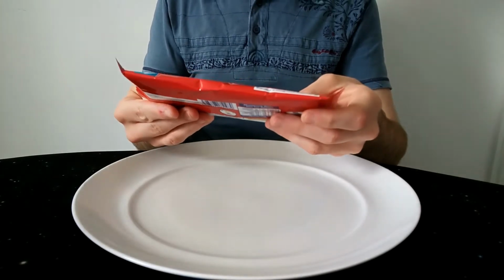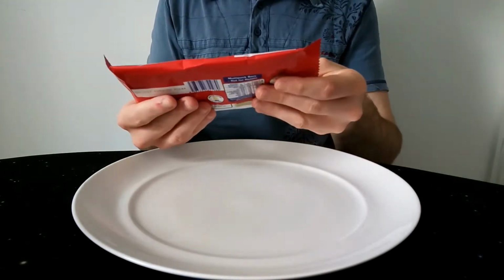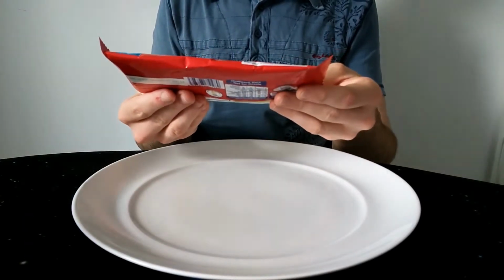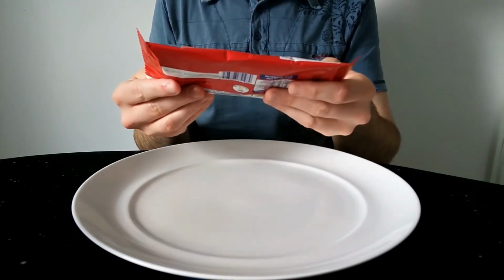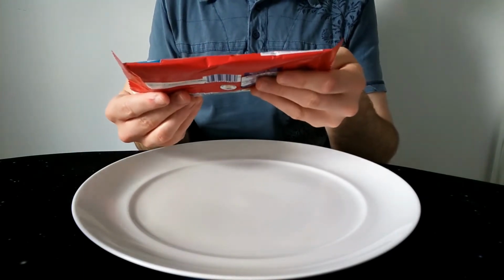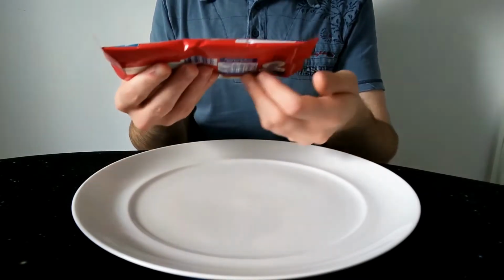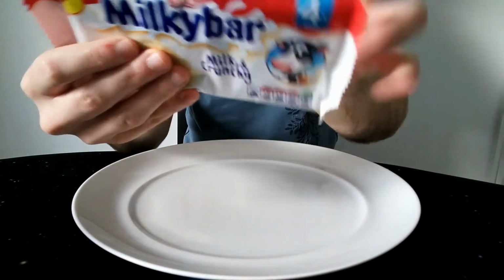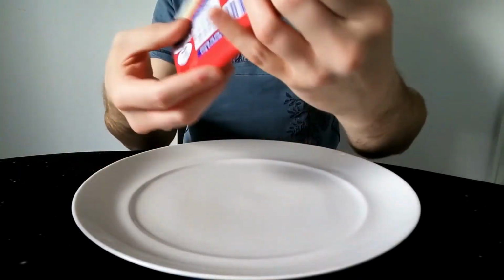So yeah, it says each bar 117 calories, 7.2 grams of fat, 4.1 of saturates. Made using whole milk, it says. I don't normally say sugars, but there's chocolate and sugar: 10.6 grams of sugar. No artificial colours, flavours or preservatives, it says. Yes, it feels a bit weird to feel though. It doesn't feel like there's 4 in here, but obviously yes. It feels a very strange texture to feel these.